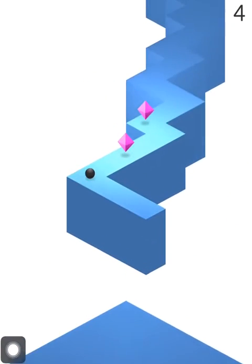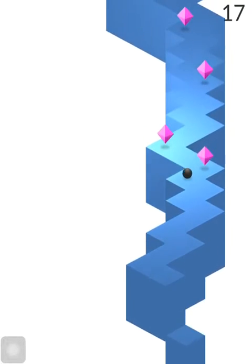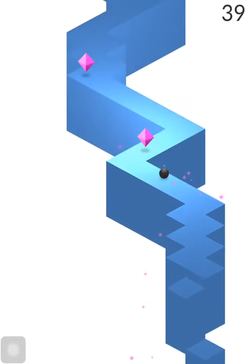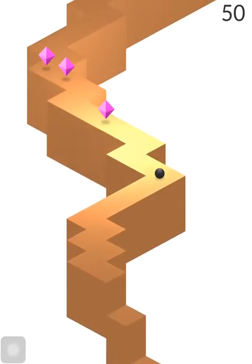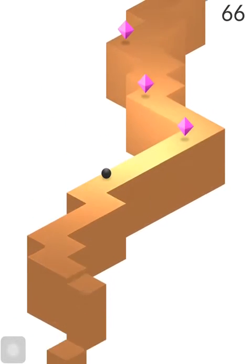So tap, tap, tap, and so on. And when we collect these gemstones, this will give us more points. And colors will change during the game.